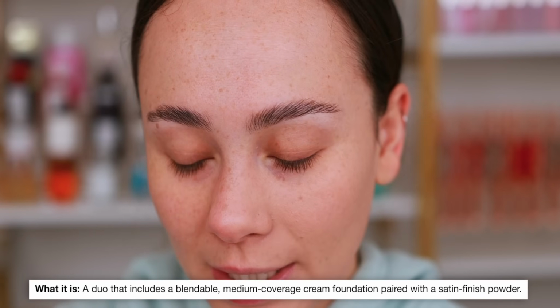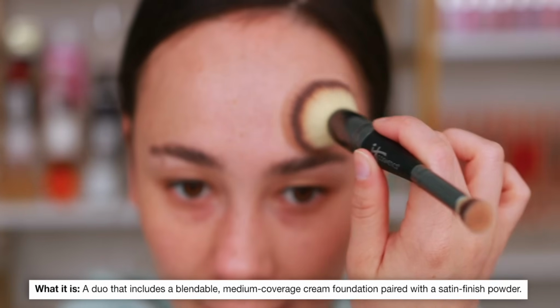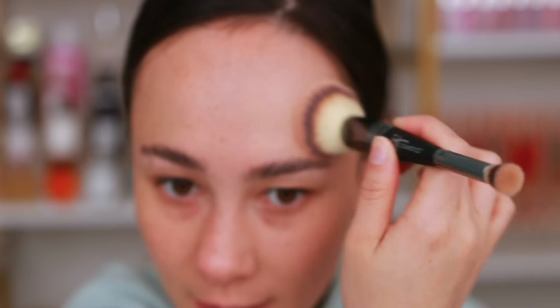Turn the lights down so you can see. They say it's a blendable medium coverage cream foundation, and then the powder is satin. I just hate the way this sits on my skin. There's no saving grace to this for me other than I like the packaging, and I think the idea of it is very portable. I like that there's a powder in it. I don't even like the powder in here. It just does not look pretty on my skin, and once I start to layer it with other products, it'll continue to look worse and worse. But a foundation at base is going to look its best like this with nothing else. But yeah, I don't like this foundation.